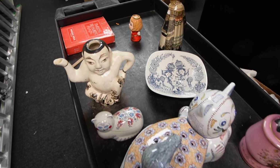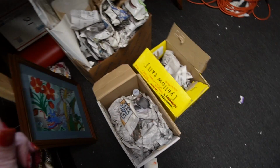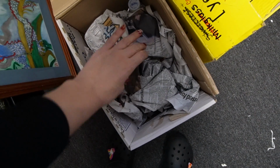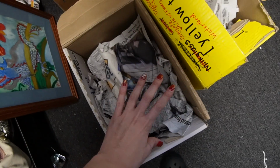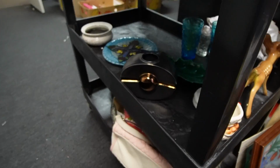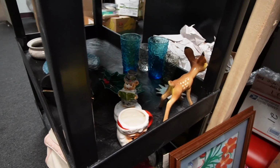So here's some additional stuff that I photographed. I still have to get into these boxes. These are the boxes that I hauled the other day with Laurel. I'm going to photograph this stuff. And then there is also stuff down here.